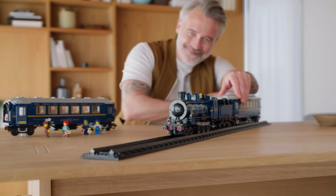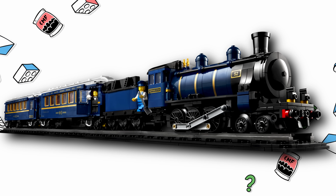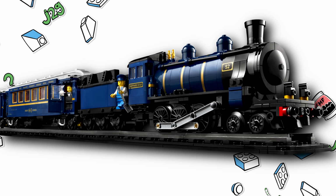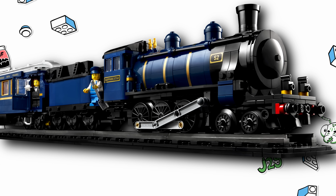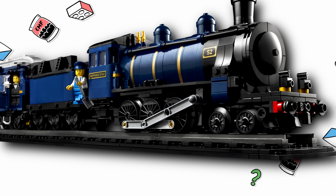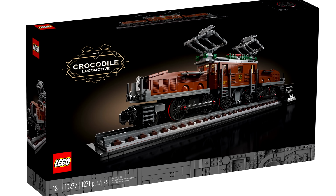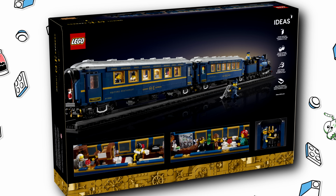And another thing is, I was a little bit worried that maybe this wouldn't fit on actual train tracks, but the design of this does fit on regular LEGO train tracks, at least the modern system. We just have a display track, which isn't the modern system, it's just brick built. But it's kind of like the Crocodile locomotive where they include a display track, but it does have those wheels at the bottom to fit on a regular modern LEGO train track. So that's really good. I'm glad for the fans there.